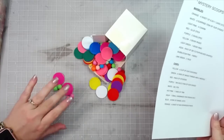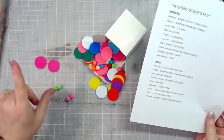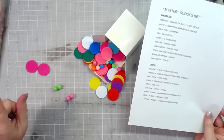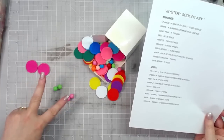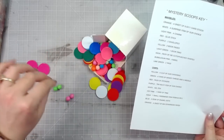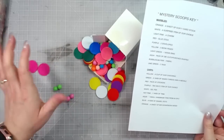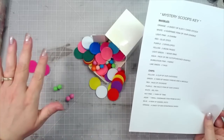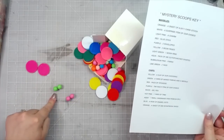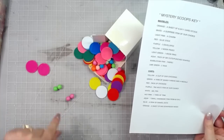Before I show you that, though, I wanted to tell you that for next week we're going to be adding a couple of different things. We're going to be adding two more hot pink chips, and those hot pink chips represent a yard of trim. We're also adding two new colors of marbles. Lime green marbles are going to represent two tags. They will probably be handmade, but we might also have some industrial tags left over from a kit. So two tags of some kind, our choosing, will be the lime green marbles, and the bubblegum pink marbles will represent fabric.